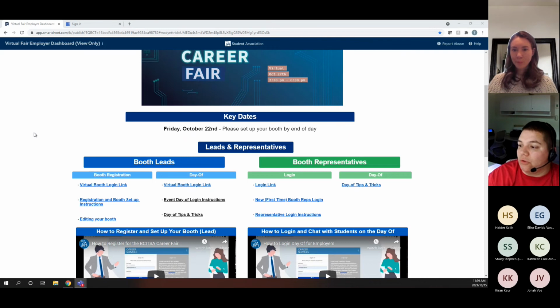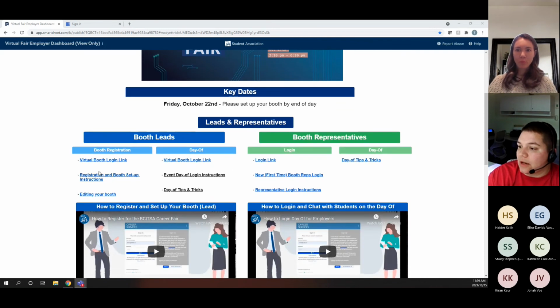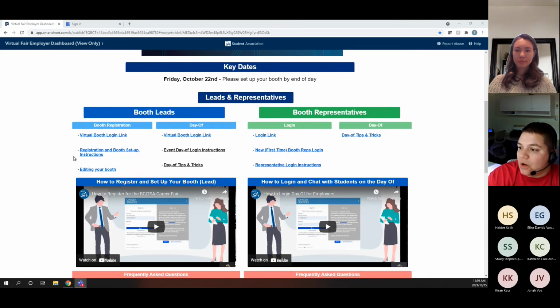So we have this section here, the booth leads on the left-hand side, that allows you to look at different ways that you can set this up. So there is the login link. If you click on this, it brings you to how to log in. All of you should already be on Simplicity. If not, you just create a password for the very first time. And then you can log in and you'll automatically have access to the ability to set the booth.